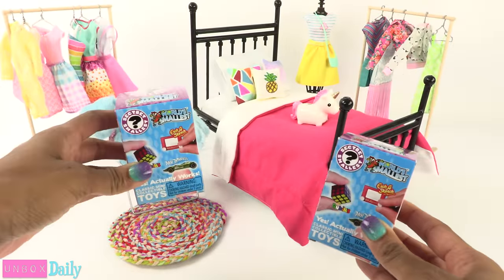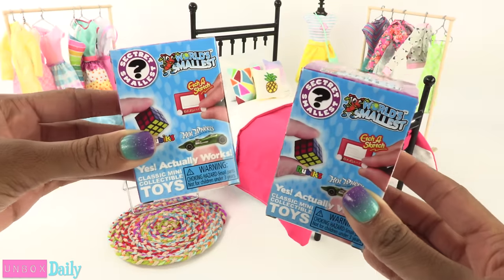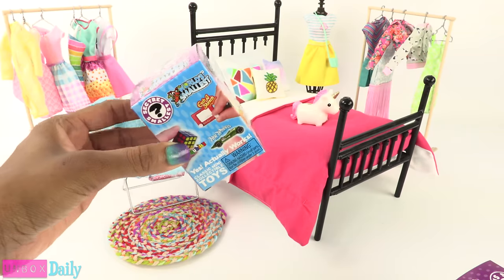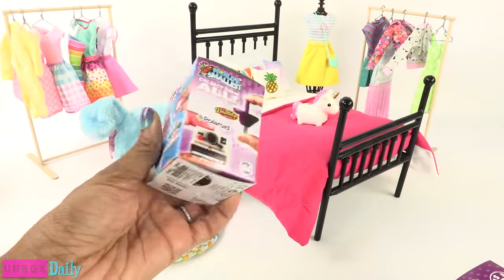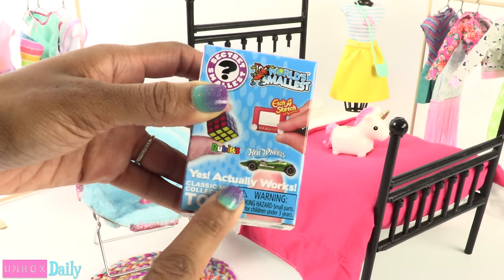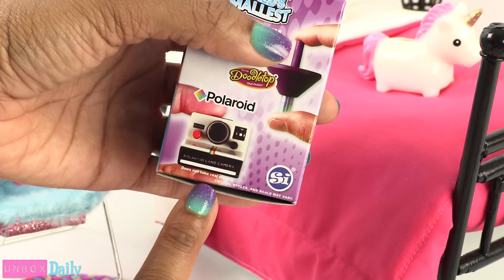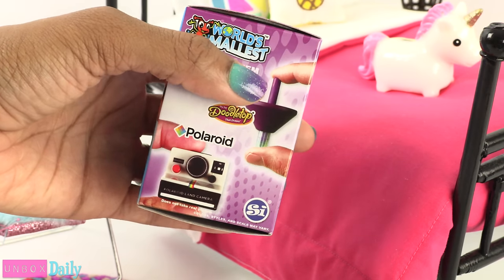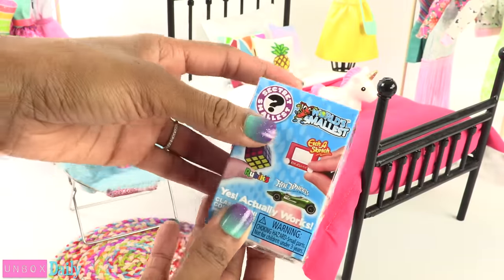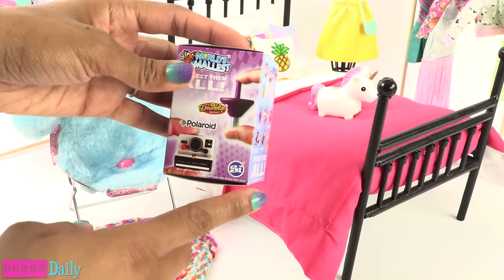Near the checkout at Claire's, we found these World's Smallest. These are awesome because they are toys from back in the day, and they've made them in miniature and most of them actually work. See, right here it says, yes, actually works. Is that a Polaroid camera? Does not take real photos. Man, and here I was thinking I was about to get a Polaroid camera for $6.99. But I still want the Polaroid camera because it looks awesome.